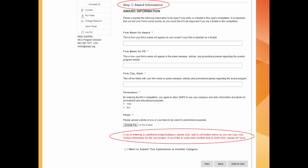And last but not least is a photo of yourself and or of your team that you would like to include as well, because we do want to make sure that we promote the people that are winning and are part of the winning submission.